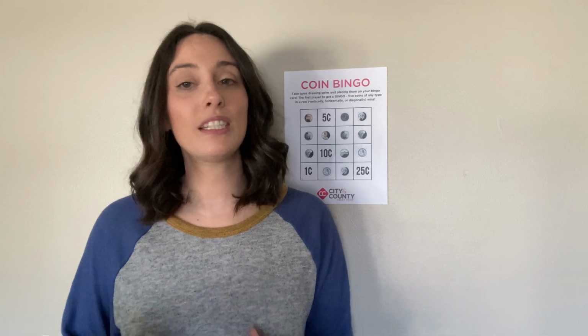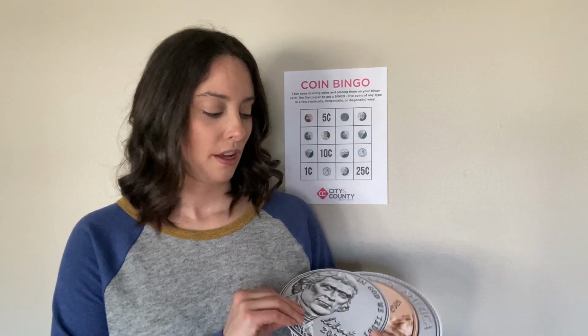Now, before we dive into the coin bingo fun, the very first thing that I want to do is a coin review because it's been a minute since we've talked about coins. So I'm going to hold up a coin and I want you to try to guess the name of the coin and how much it's worth. And we're going to see how much we remember. So first things first, I've got this one. Do you remember the name of it?